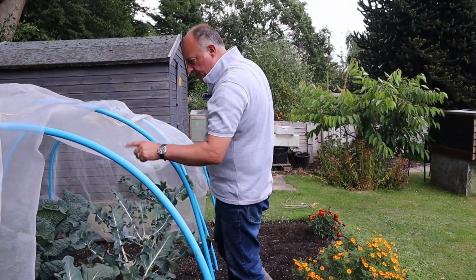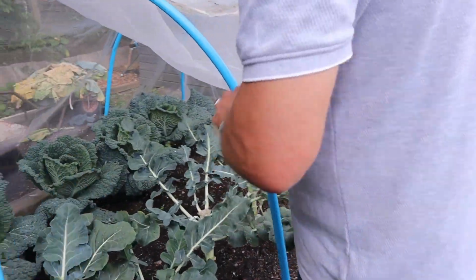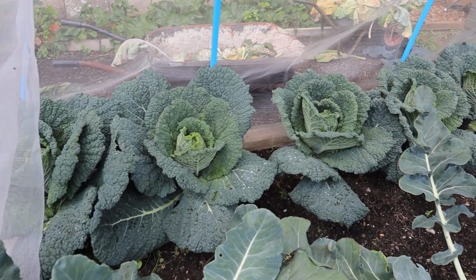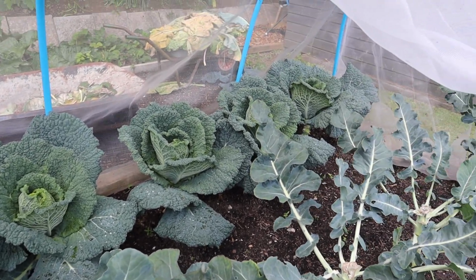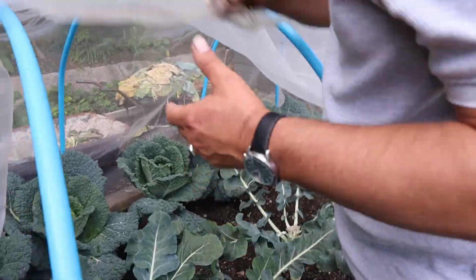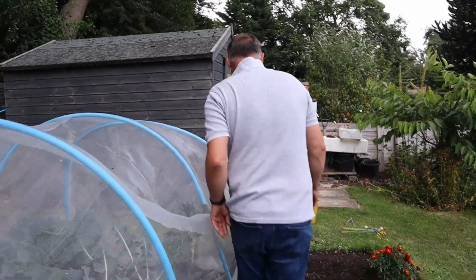So let's look at 1, 2, 3, 4, 5. Still got 5 more cabbages to go as yet, Mrs. W. This is superb, lovely. Lovely food. Very much so. Well, we better get them some carrots as well. I think they said they'd like some carrots, didn't they? Yes, definitely. And we've got plenty.